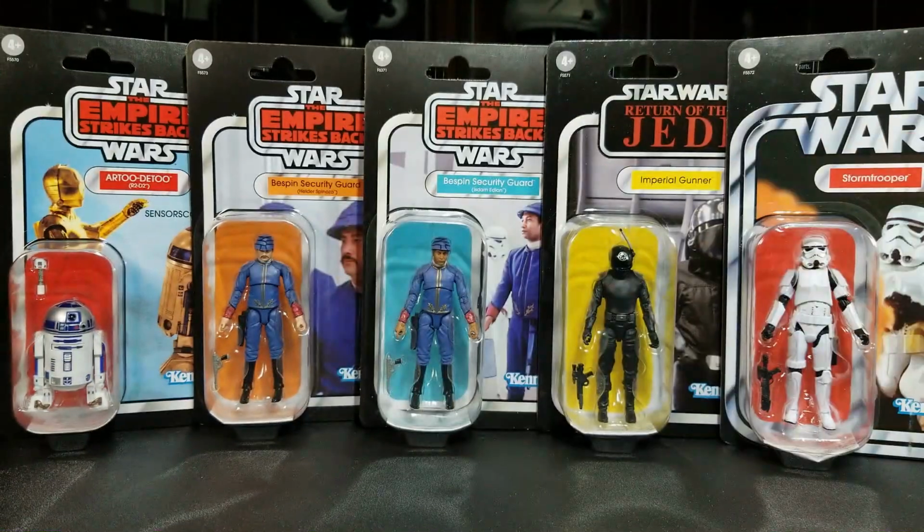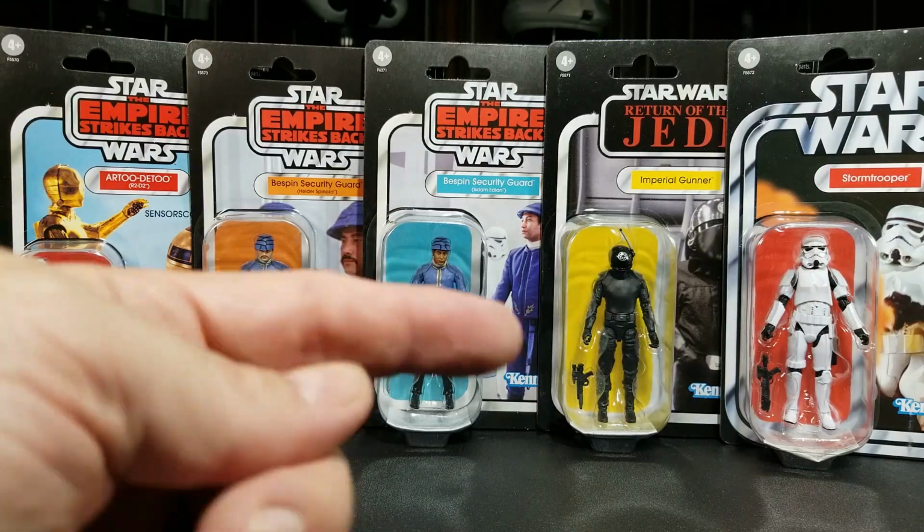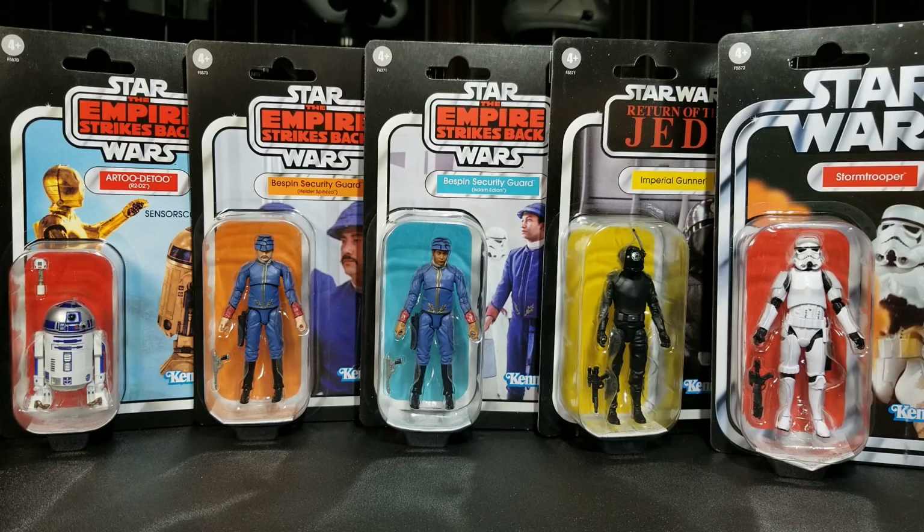But there you have it, just a quick look at these 5 figures from the Walmart 2022 wave of action figures, and I'm absolutely ecstatic. The worst one in the bunch is the Artoo-Detoo, and I still love it, and it just gets better and better all the way up to this great re-release Stormtrooper on the old school card. Just look at that, wow.